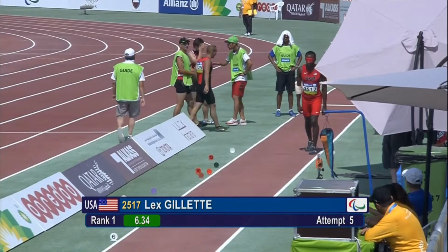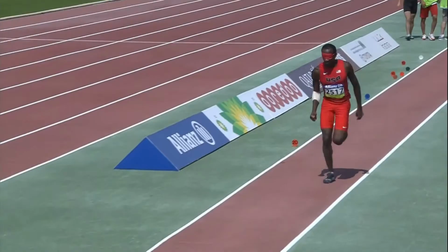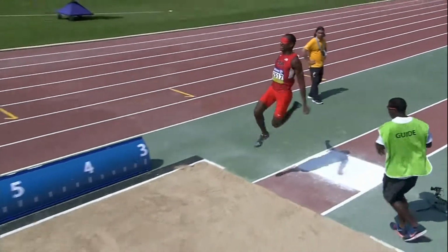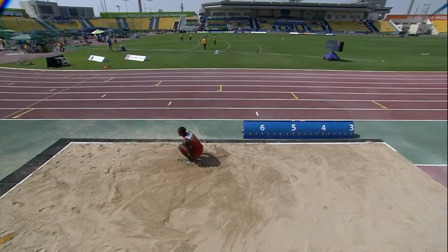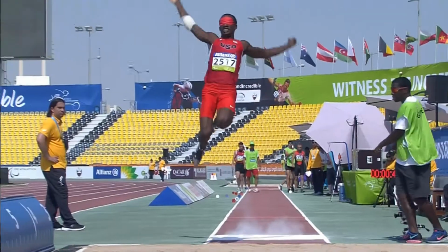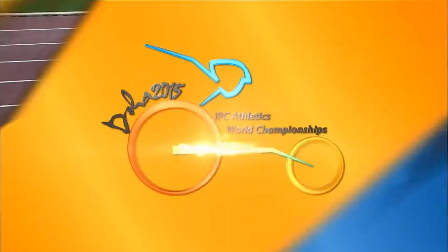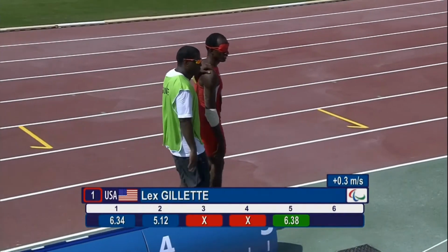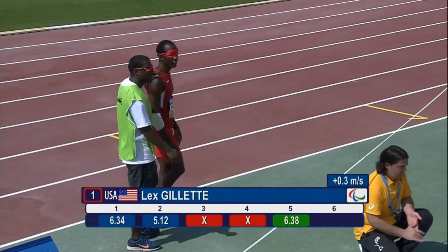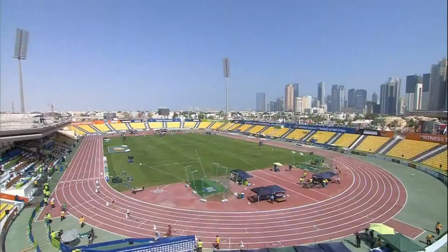Lex Gillette currently leads, injured himself a moment or two ago. This is his 5th attempt. Let's see if he can get this one a bit better. Well, that does look much better, and that does look good indeed. 6:34, his best in his first jump. Before that, 5.12 in his second. Fouls in the 3rd and the 4th, and that there is 6:38 for Lex Gillette. So he extends his lead by a further 4 centimetres at the top.